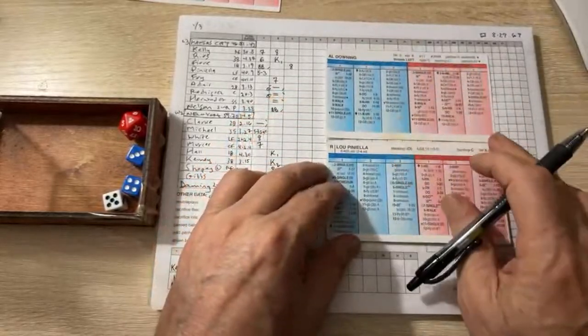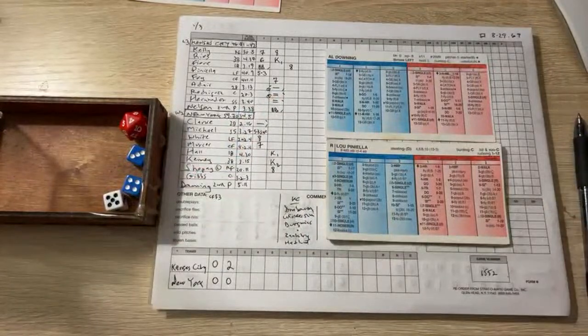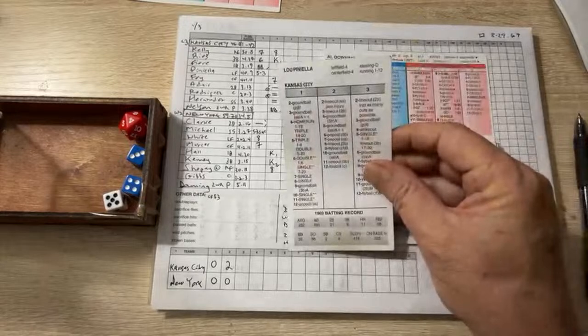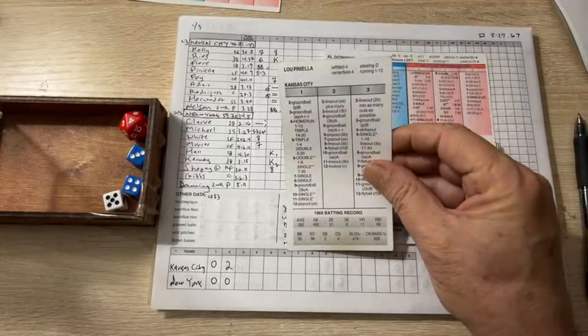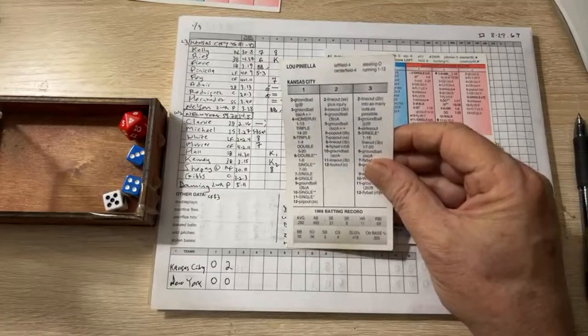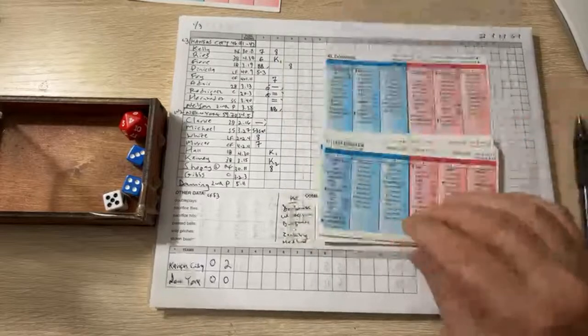And here's the rookie, Sweet Lou Piniella. You're going to see a lot of Lou in the lineup now. 493. You're going to see him almost every day. .282 average, rookie of the year, I believe.